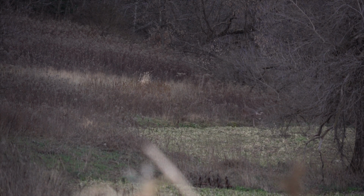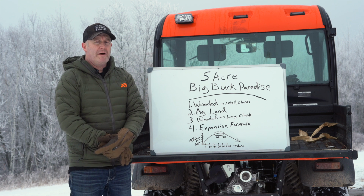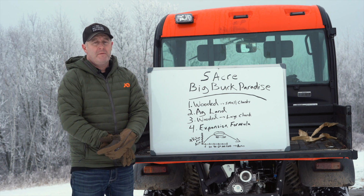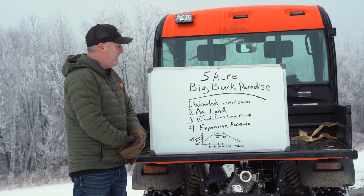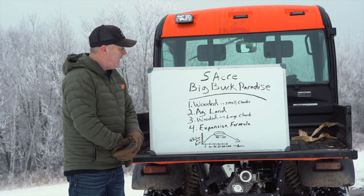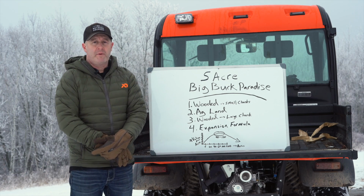Again, going through the types of acreage, the wooded small chunks where you want linear food plots and thick cover, ag land where you might want a half acre, 1 acre food plot off to the side and really manage, again, diversity and thick cover. Wooded large chunks where you want to expand that to a lot of food and you'll draw deer in from miles around, especially next to public land areas. And then you can expand this formula, and that's what we do.